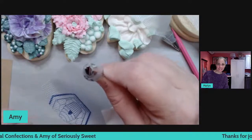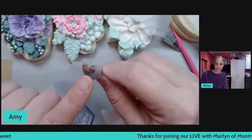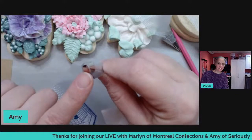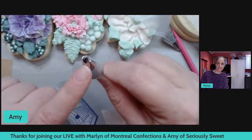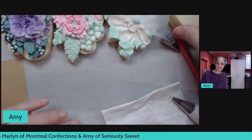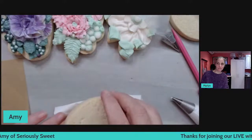Somewhere in the last two weeks, I've lost my larger one. I used it and I can't find it. When I get my hands on it again, that's the one I prefer to use, the bigger one. But if we get to it, I'll show you this one too. So I thought we'd start right away, right on a cookie, and maybe do some pea pods. I'll show you those first in case we run out of time.